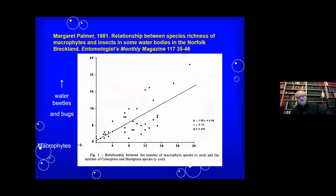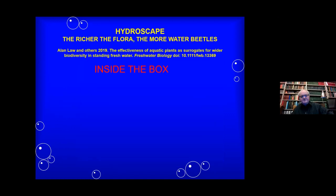In other words, the richer the macrophytes, the richer the beetle species, to the point where you might say, well, why bother to look at beetles anyway? Just go and count the plants. You've got a good way of fixing on what's a good site and what's a bad site. That was in 1981, she published that.